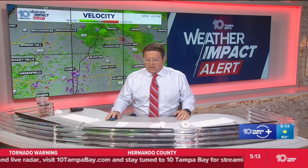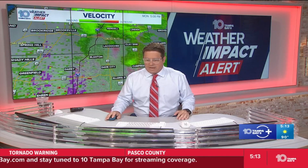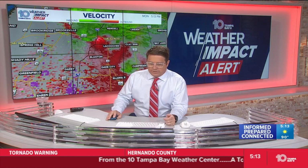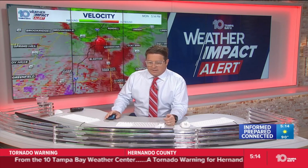All right, so we can see pretty decent rotation there. I'm going to go back in time and you'll see it coming up here, dropping southward. See that? It just popped up. Literally just popped up at about 5:08, 5:09. And I'm probably going to end up letting this one go here soon, but that is showing some rotation. Is another way I can look at it here. Yeah, and you can see really good rotation right there in the middle.